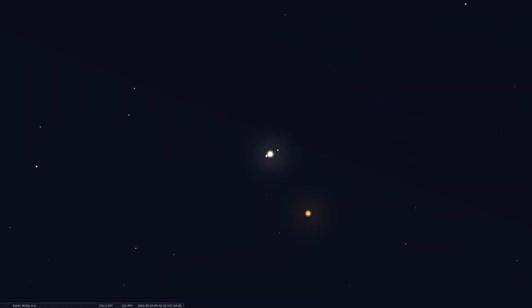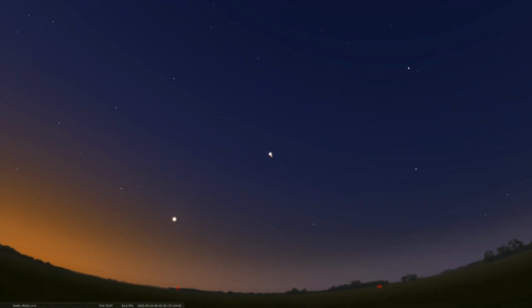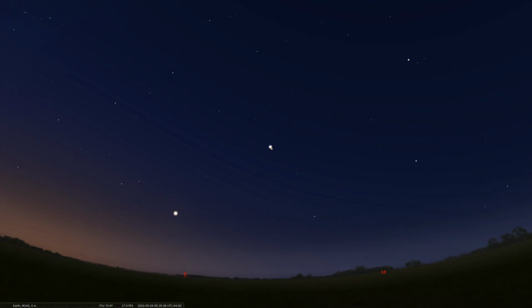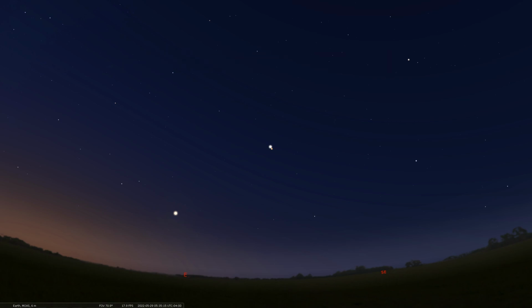So a lot going on there in that part of the sky, especially on the 29th, and even a day before on the 28th or a day after on the 30th, they're still going to be close as well. The 28th, you see them there. There's the 29th again, and then the 30th, you still see them close. So you have some days around the 29th to check out this conjunction, just in case your weather is not working out or you don't have a chance to see it on that morning. And keep in mind, while you're looking at this conjunction, it's probably best to see it between about 4 and maybe 5:30 in the morning. If you get past 6, the light from the rising sun may obscure your view.